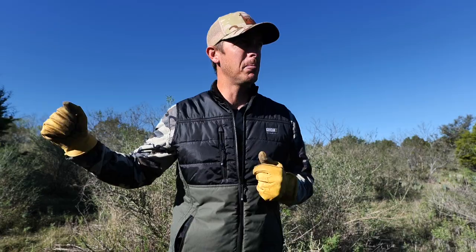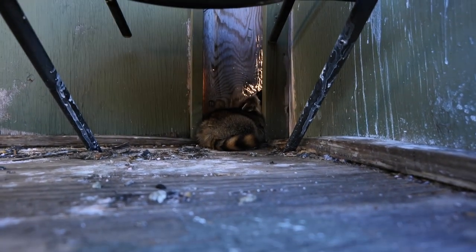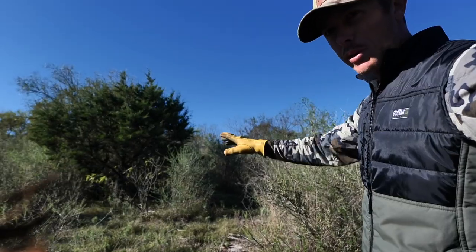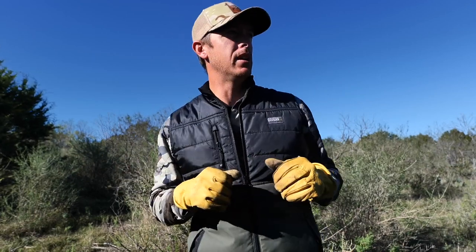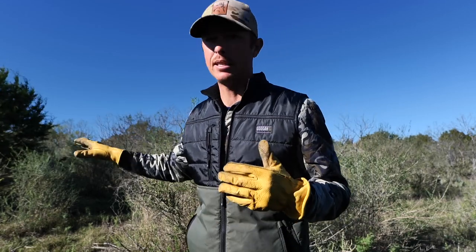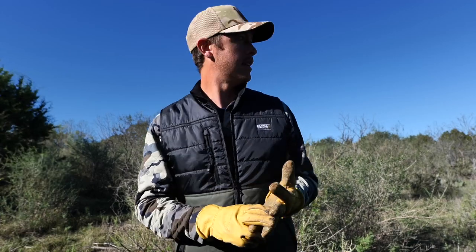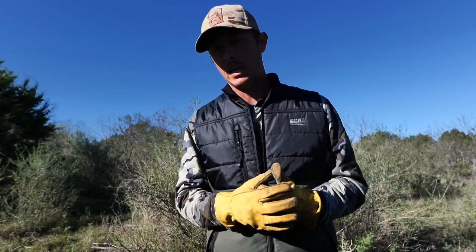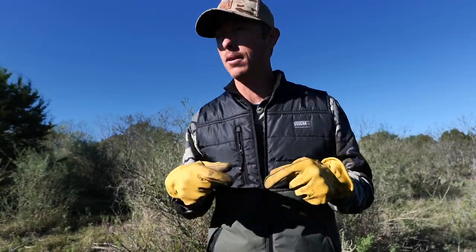There's a box blind here, but last time I was here, there was a raccoon living in it. It's basically been out in the weather for a couple of years. No one's really sat in it, but I've got a really nice cedar tree right behind me here. It's about 40 yards from where these animals are gonna come in, but it sets up really nicely. It's a good dark background, and I wanna set this up for not only tonight and tomorrow's hunt, but also in the future, in the coming weeks and months, trying to hunt this deer right here at this place.